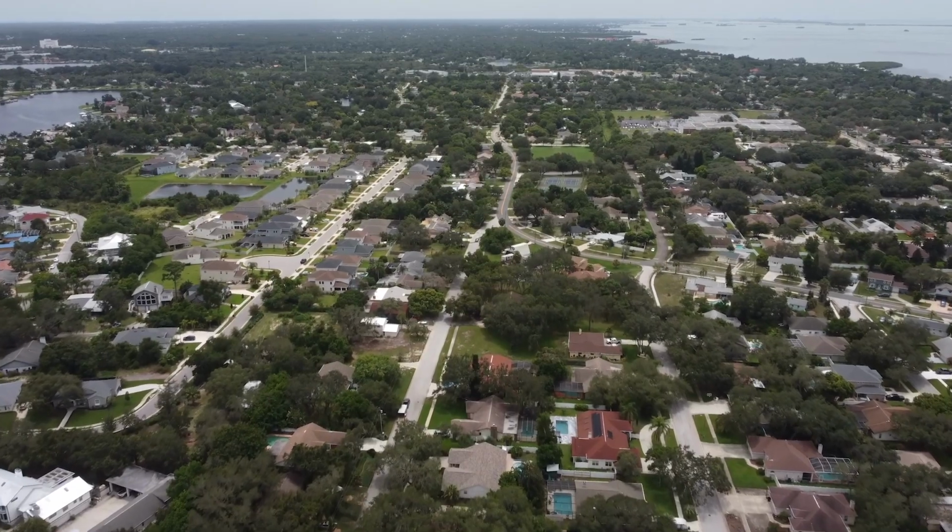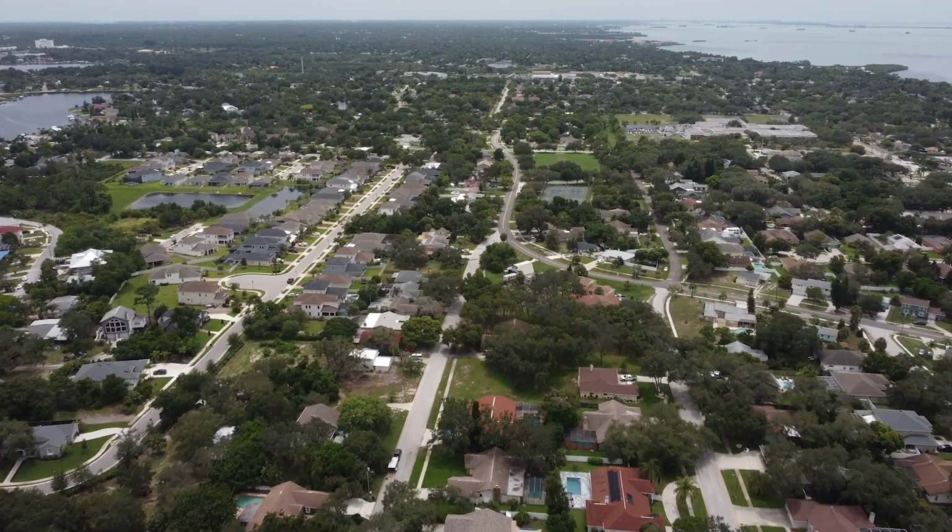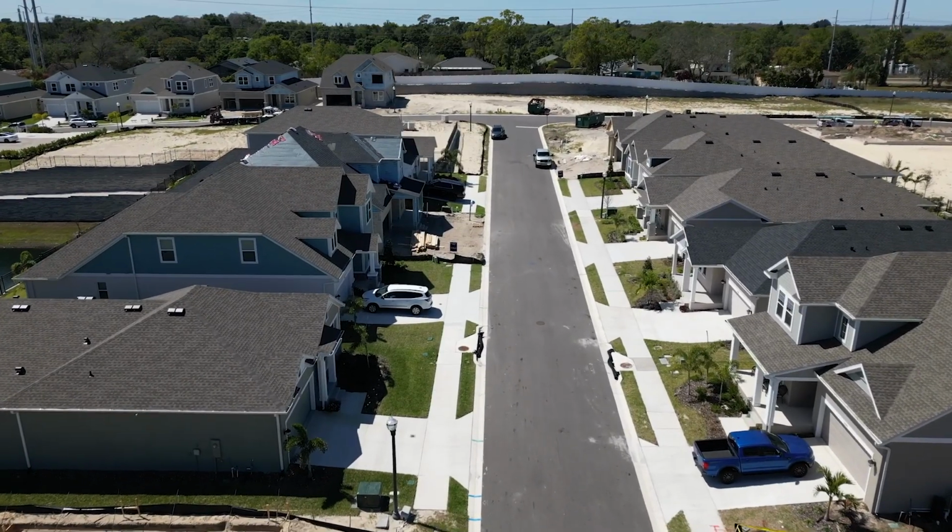But Tarpon Springs is only about 25,000 people. It's actually a pretty small town. There's a lot of waterfront in Tarpon Springs. I don't remember the number. It's like 50 miles or something. Now, there is a lot of older homes here. This town was started in 1887. My house that flooded was built in 1962.